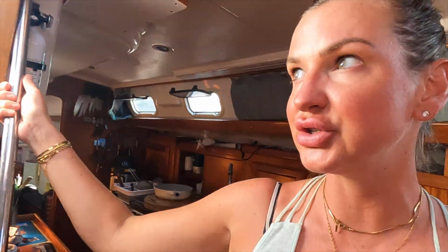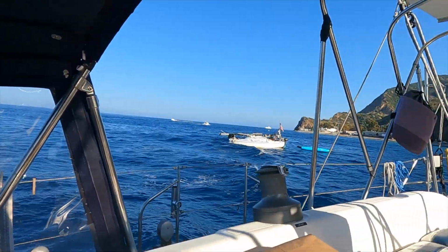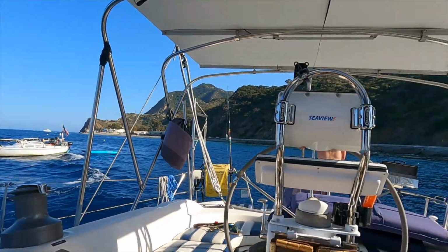Armand is going to grill today. We haven't used our grill in so long, and it's on our stern. It's a little rolly, but it's kind of like on our bow. These waves are fun. And here's Armand.